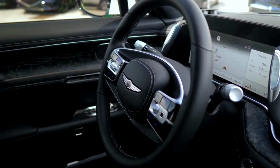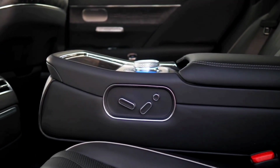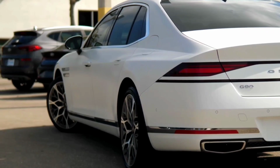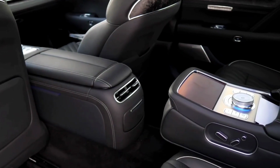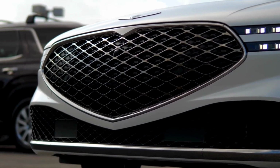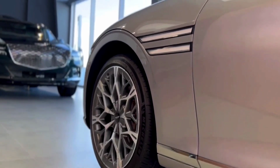With the higher output engine under its hood, the G90 rocketed to 60 miles per hour in 5.1 seconds, which is an impressively quick time for such a large sedan. An air suspension is optional, and the G90 features a chauffeur driving mode intended to create an extra smooth experience for passengers. The most efficient G90 will be the one with the 375 horsepower twin-turbo V6.